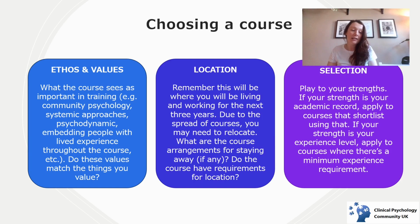So I applied 6 times to the DClin. Regular followers will know that, but if you're new, hello, welcome. I applied 6 times, and the first few times I had to apply to ones that did shortlisting tests because I didn't have any experience, and all I had were my academics really, but you needed experience.